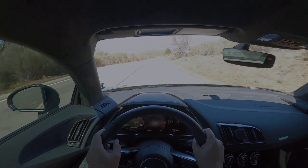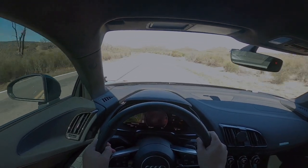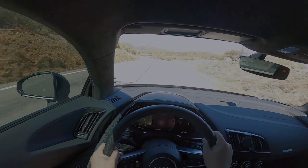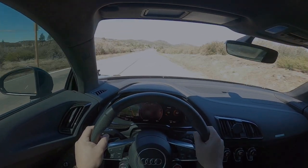So if you look on the map down there, this is kind of like the fast area of Sunrise Highway. And then once this breaks, it gets into like a really twisty area. So there's gonna be a stretch here. I'll stretch its legs out. I think that's what the kids say.